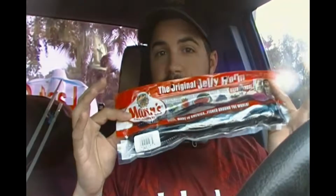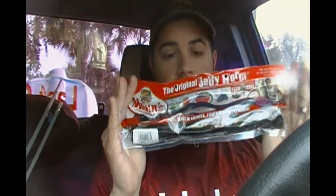But I also decided to go for these bad boys. Now these are 1 foot long, and I have one of them on right now, and then I have a spinner bait on the other rod.